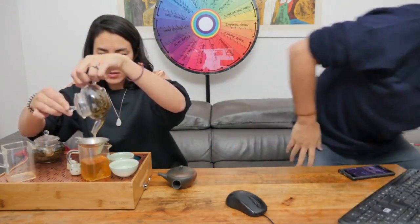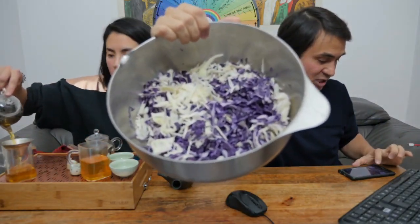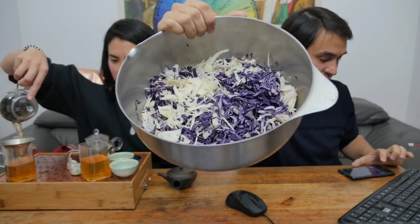Okay, so, right, now what we've got here, just so you can see, I've got some cabbage, red and white, which we have already chopped up because we didn't want to make a lot of noise.